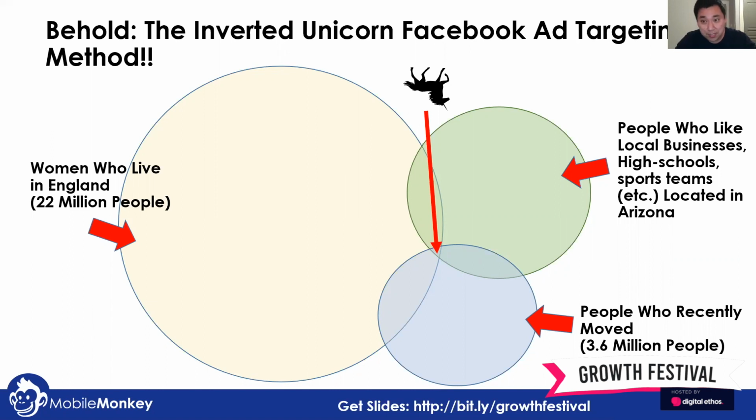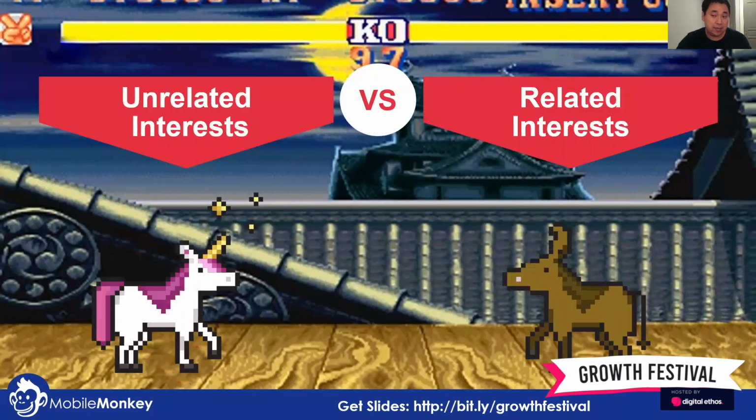And so that's the beauty of the inverted unicorn Facebook ad targeting method. You come up with this implausible combination of attributes and then reflect that back to the recipient, with that very clever ad copy that reveals that we know that you moved to England recently, but were originally from Arizona. So isn't that amazing? When it comes to Facebook ad targeting, you can target related interests, which is probably what you're doing. And you can also target unrelated interests, which is what the inverted unicorn ad targeting method does.